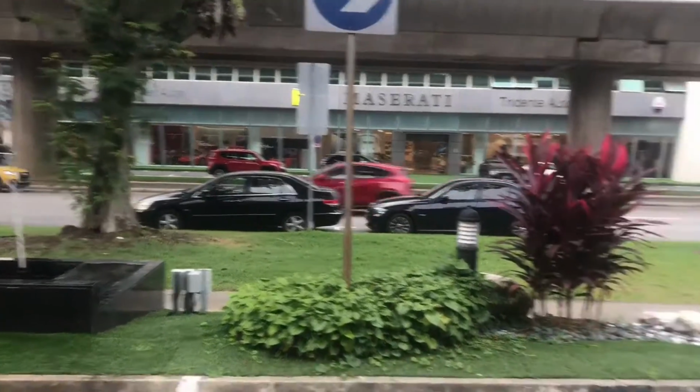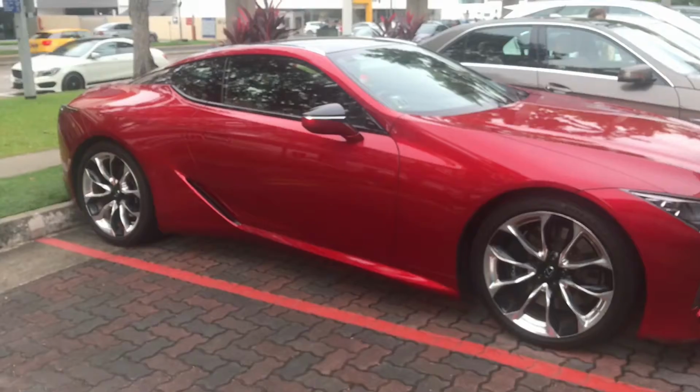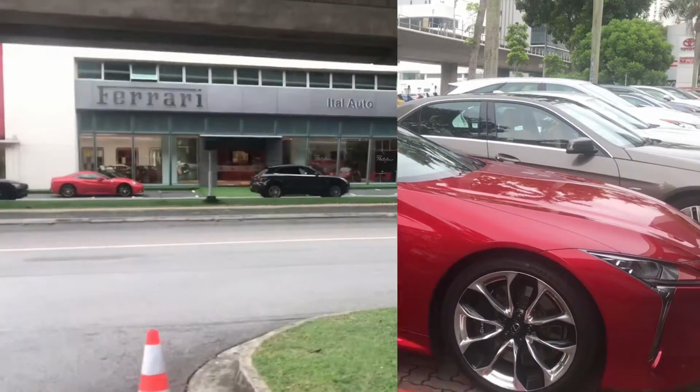It's nice though. Cool car. That's what I say. Nice. Moving on.